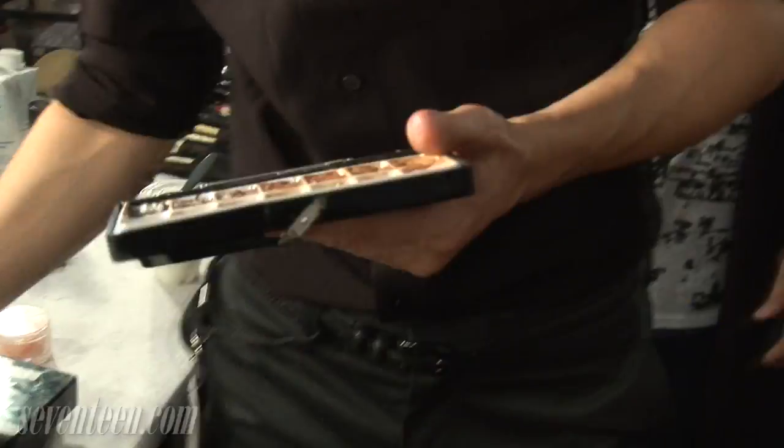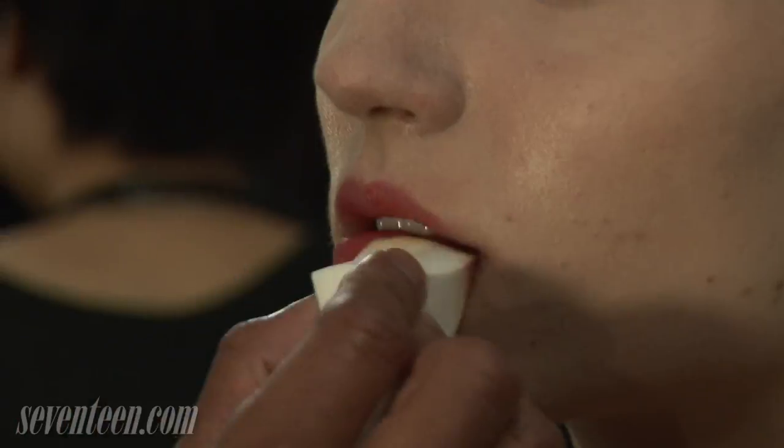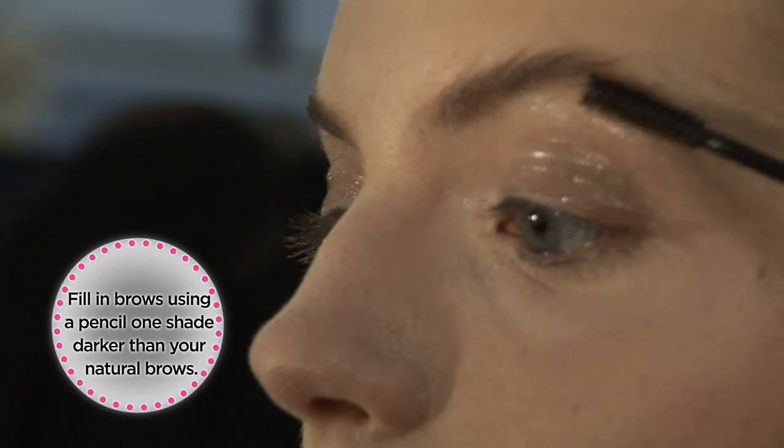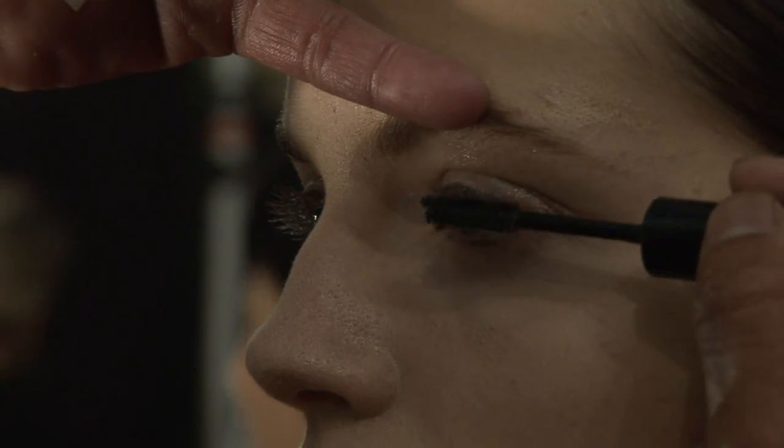We have a shimmery cheek and a glossy eye. A very sheer matte mouth. Beautiful eyebrows, brushed up and filled in ever so slightly so they're not too defined. Beautiful mascara and just a very fresh look that's really wearable.